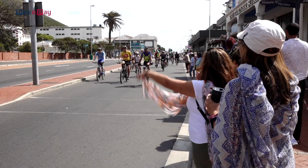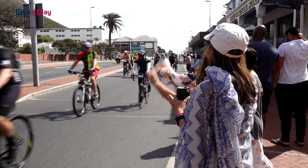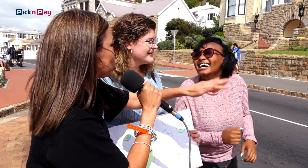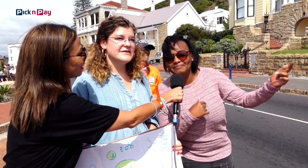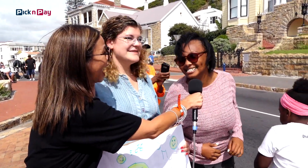Back out on the road, Sugar had worked her way down to Musenberg, where she continued to seek out the most animated fans. You look like you are a veteran. This is your spot. Is this where you come to every year? We try to come. We've got a team that's cycling for our college GWC, so we come to support and all the other cyclists.